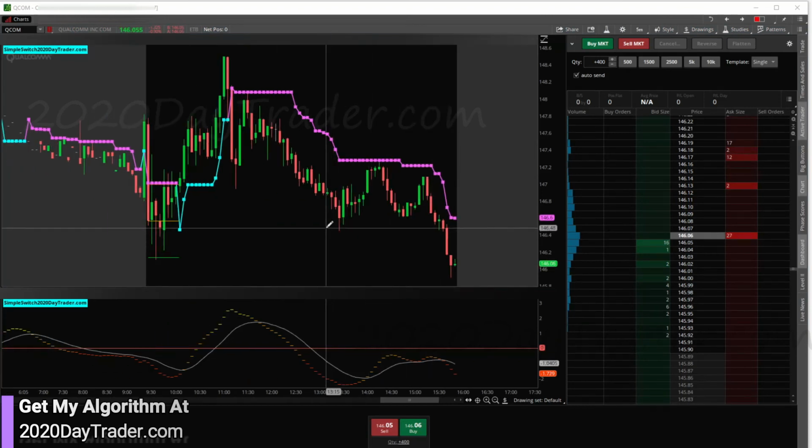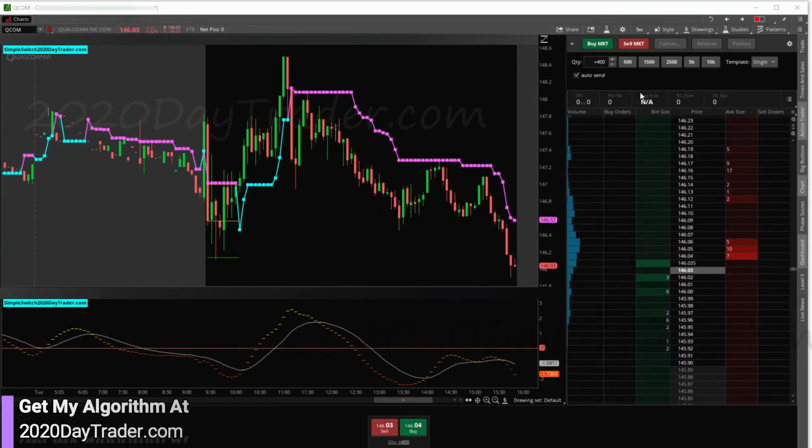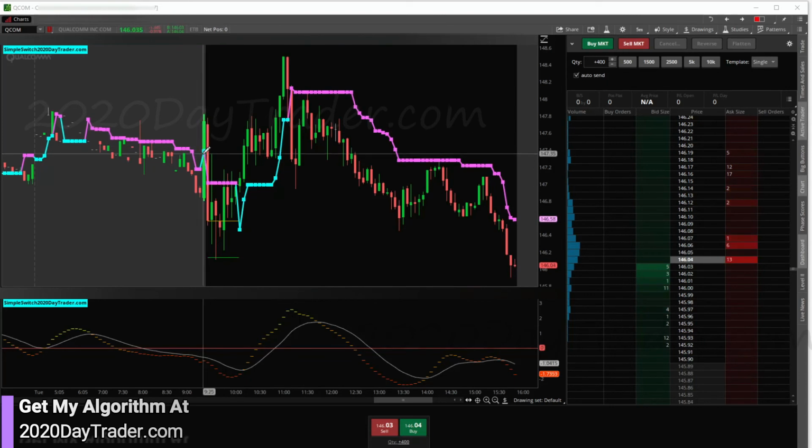QCOM has had so many winners lately. It's been insane. So I didn't take this trade, as you can see over here. None of these have taken trades. The reason I didn't was because we have a tower candle here, indicated by the algorithm. We have a switch and the box is inside the candle, especially deep inside like that, which told me this candle will probably retrace.